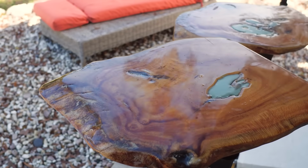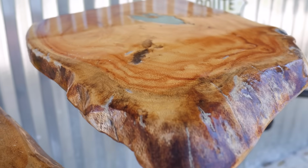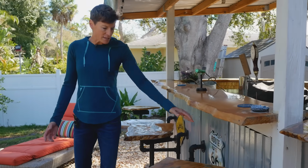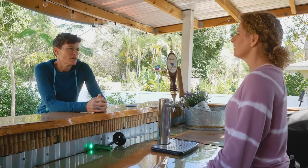Our bar seats here are actually silk wood discs from a local woodworking place that we did epoxy and had mounted on the bar so we can hang out here and get a keg. So it's kind of a fun place for guests to even hang out and just spend time enjoying the backyard.